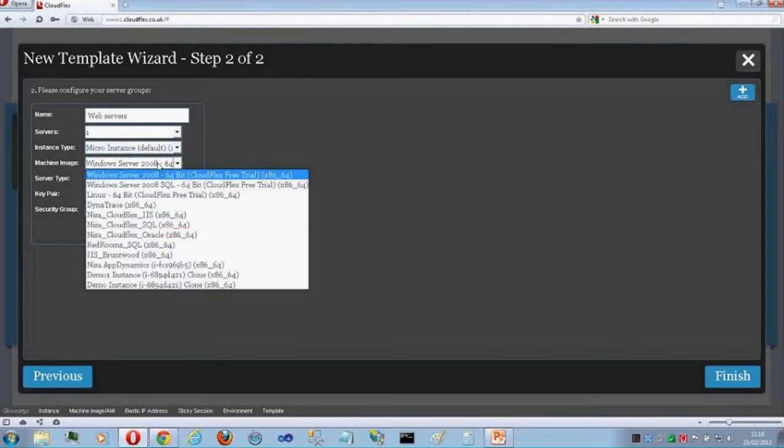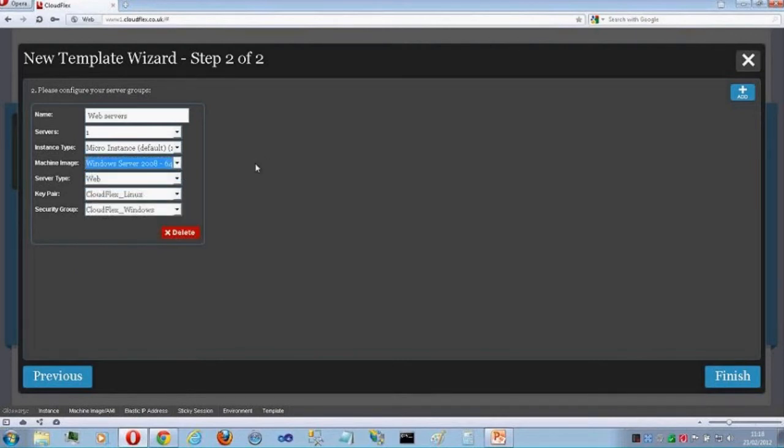The machine image is essentially the configuration of that machine. So these are the main hard disks that you're going to load into that machine when we start it up. You can see we've got Linux, we've got Windows Server 2008, we've got SQL Server, and various other ones that we've been using for our clients and what have you.